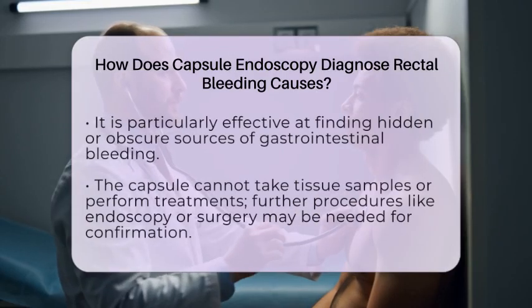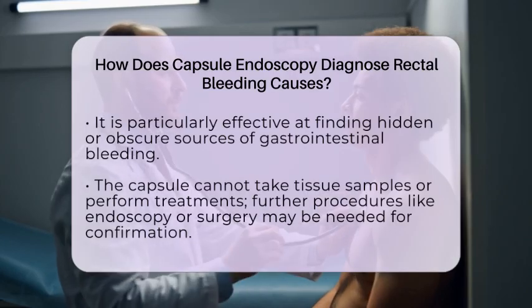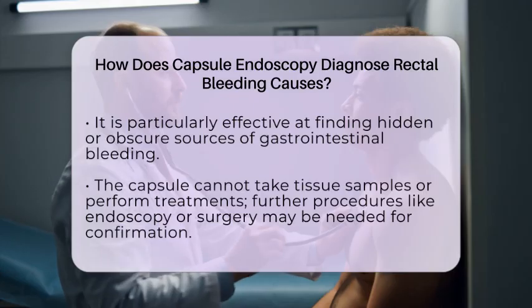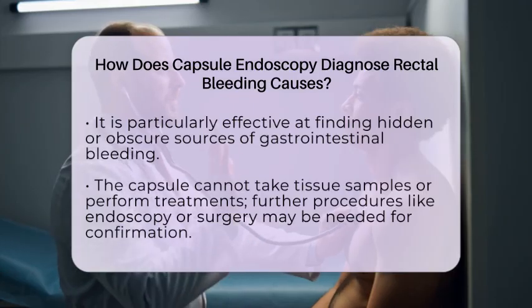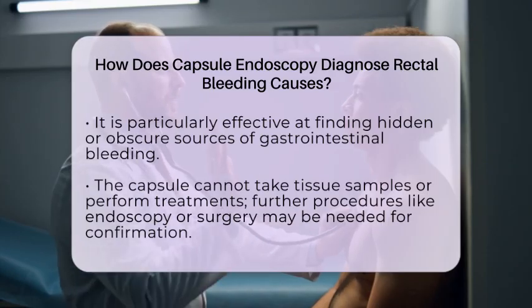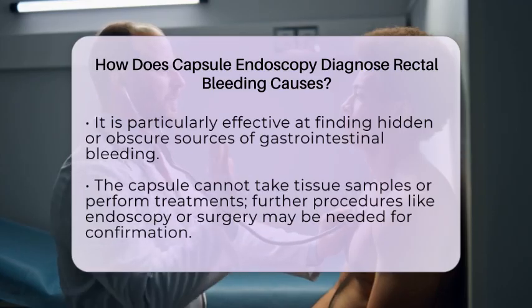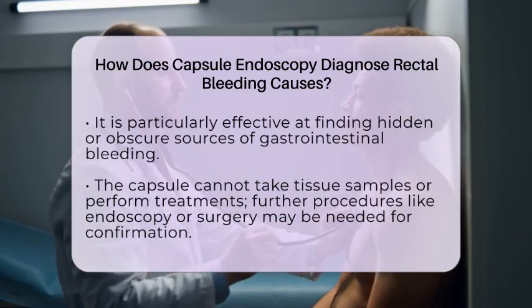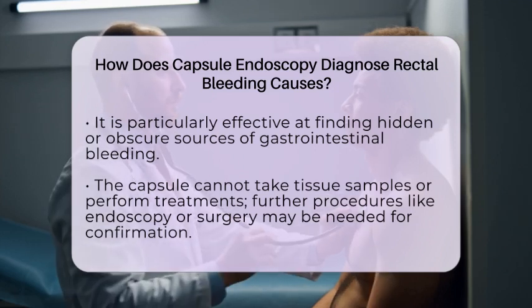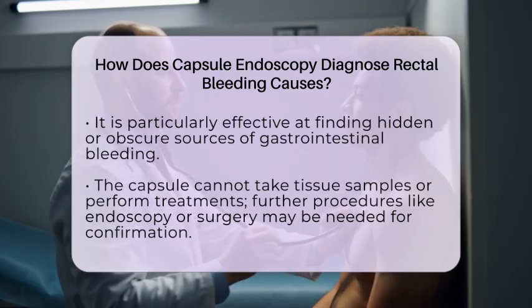One of the biggest advantages of capsule endoscopy is its ability to find bleeding that is hidden or not obvious. It has a higher chance of detecting obscure gastrointestinal bleeding compared to some other imaging tests. However, it's important to remember that the capsule cannot take tissue samples or perform treatments like stopping bleeding. If the images show suspicious areas, your doctor will likely recommend follow-up procedures such as traditional endoscopy or surgery for confirmation and treatment. Capsule endoscopy isn't suitable for everyone.